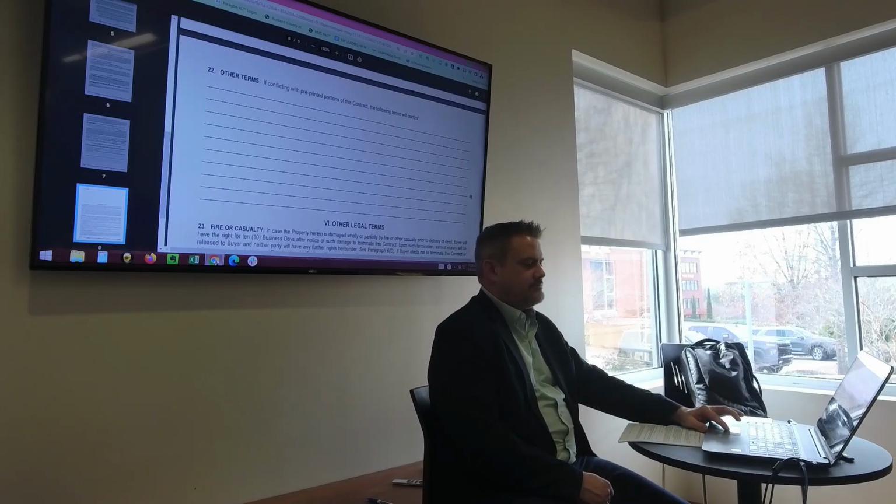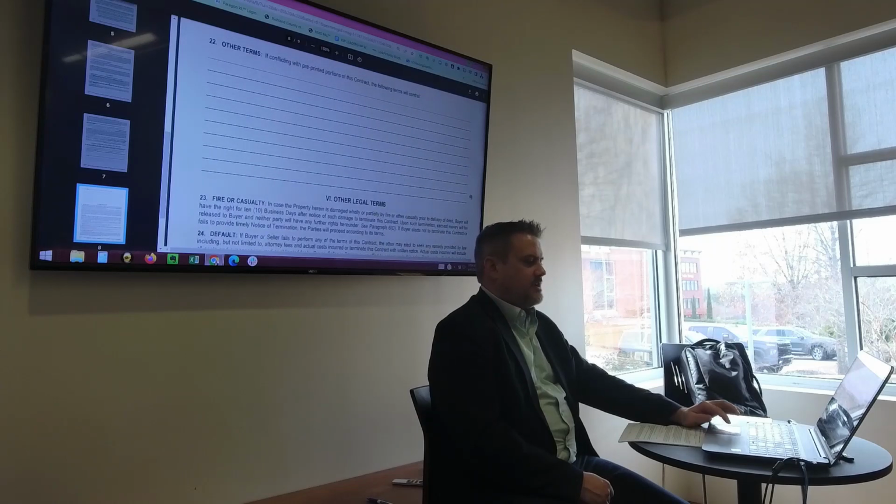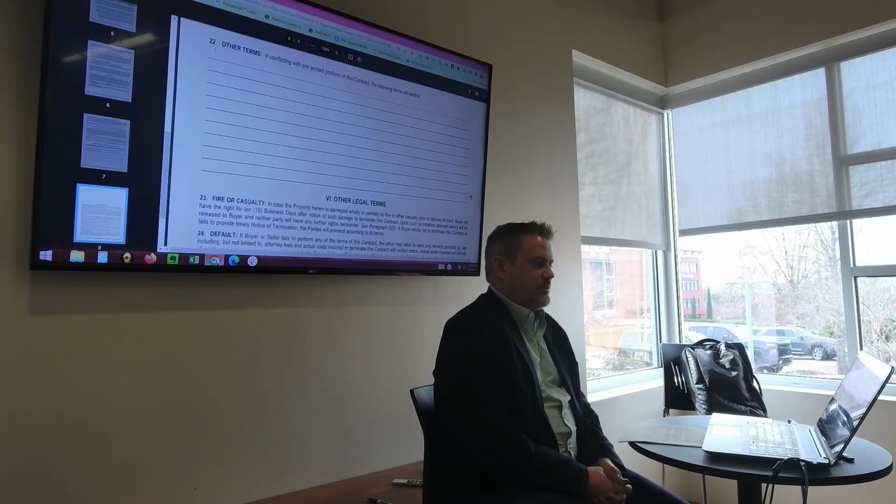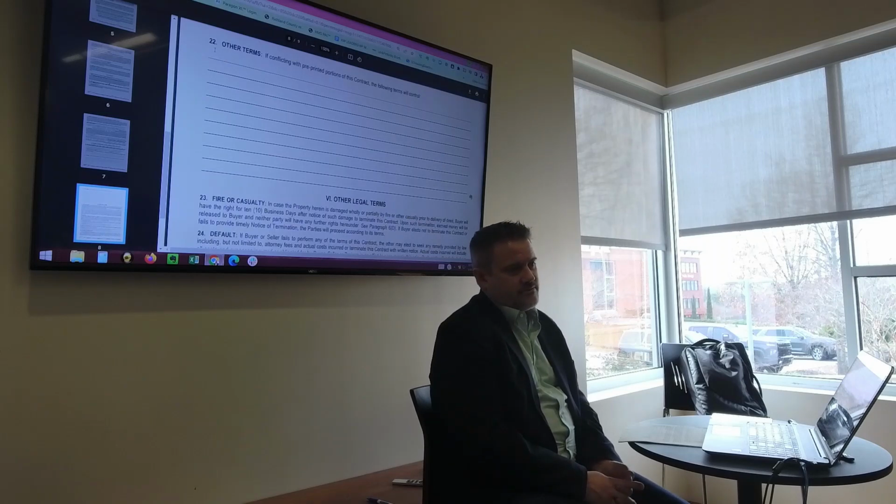The refrigerator that's currently in place on the property will convey in good working order, good working condition, at no additional cost to the buyer and having no value in the transaction.